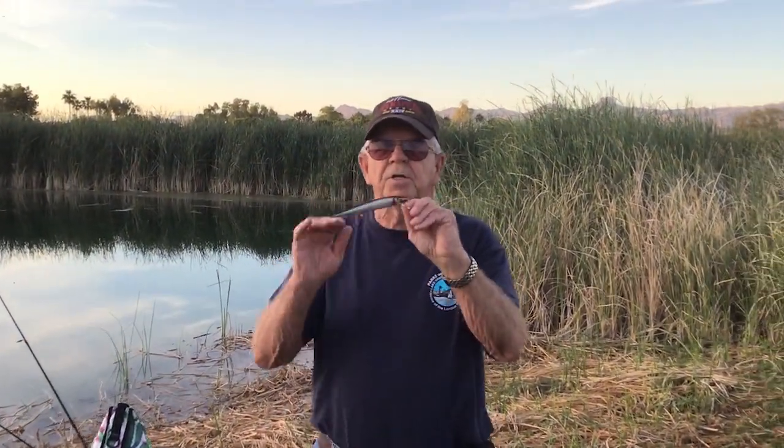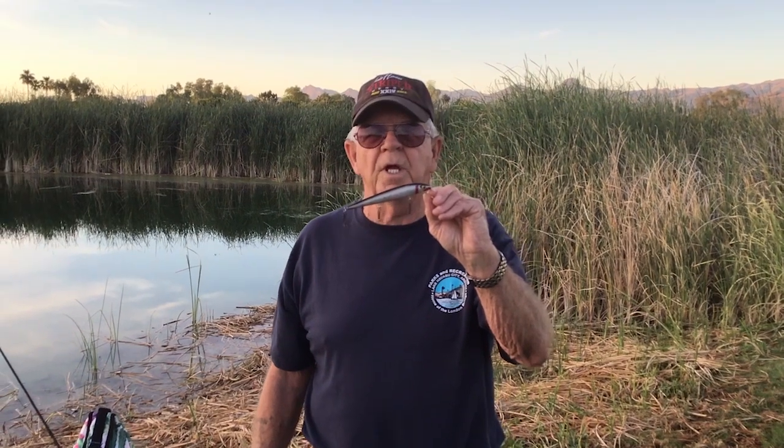Well, this one here is a Lucky Craft. This is a Pointer 128. This one here, as you notice, it's got a little, I call it a tongue. But this tells you how deep the lure will go. This one will run around 6 to 8 feet. That's as far as it goes, and it's a swim bait.